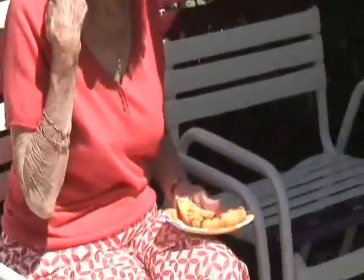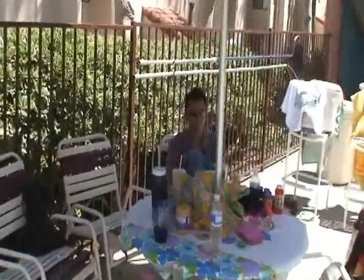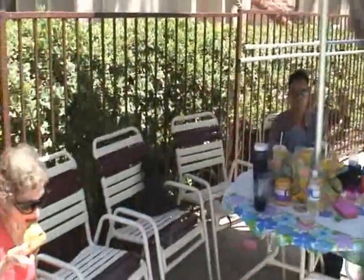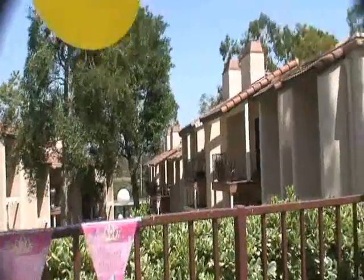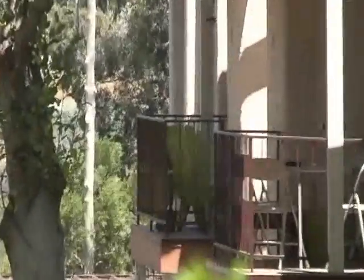I'll film your pizza. This is really entertaining movies here. There's Josh hiding behind the... It's kind of dark in there, but... Dark under the umbrella. That's their apartment right there. Under the green chairs, there it is.